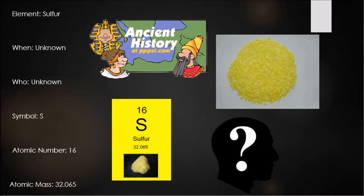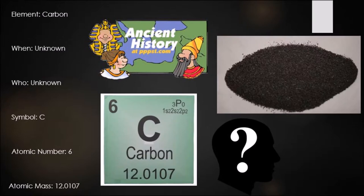Next was sulfur. When and who is also unknown. Symbol is S. Atomic number is 16. Atomic mass is 32.065. Next was carbon. When and who is again also unknown. Symbol is C. Atomic number is 6. Atomic mass is 12.0107.